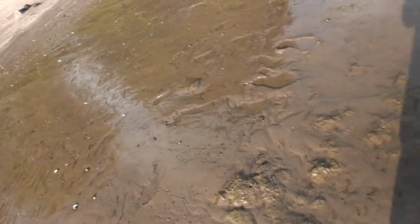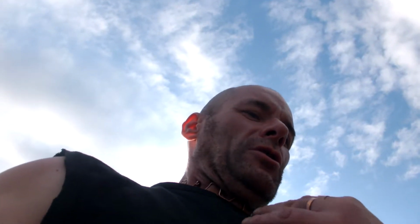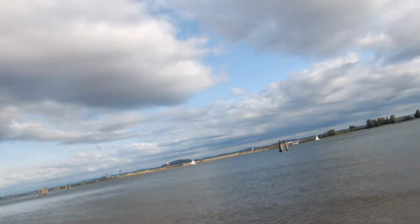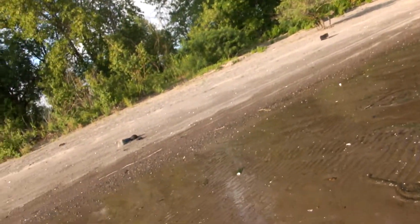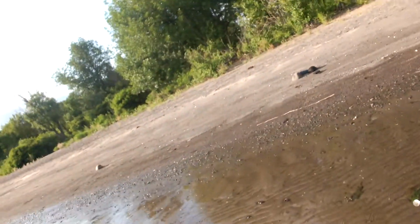Oh, this mud feels so nice. I can feel tension, energy release, and it's going down my legs, like the core of my bones, just the tension going down through the bottom of my feet into the ground and probably off into the water. Where's a nice shell here? Gotta be a big one somewhere.